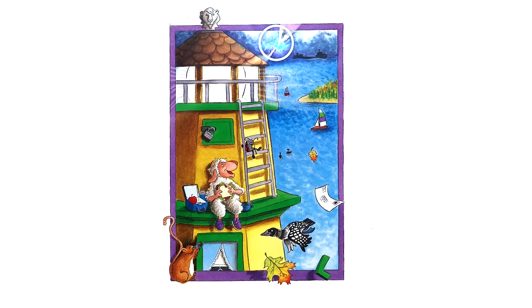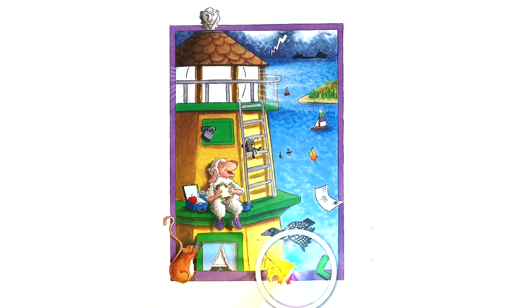It also looks like leaves and a letter are falling from the sky. Where are they? Can you see the lock on the small green door?